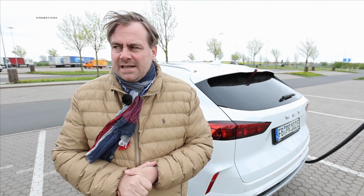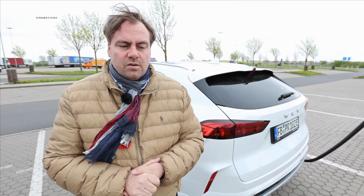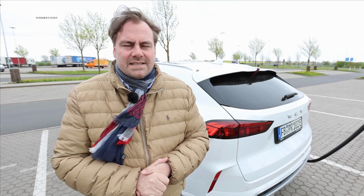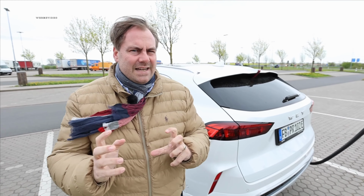So, the plug-in hybrid offers a lot of possibilities, and so it might be an interesting choice for some starting under 60,000 euros who might not want to go fully electric just yet.